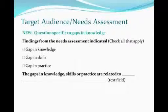The next revision. This is a new question, and again, this is related to the gaps in knowledge. So the question is, the findings from the needs assessment indicated, and again, you're going to check all that apply, the gaps in knowledge, the gaps in skills, and the gaps in practice. So what gap did you see in the needs assessment that brought you here? And again, you're just going to be checking off as many as were true.